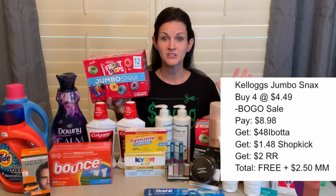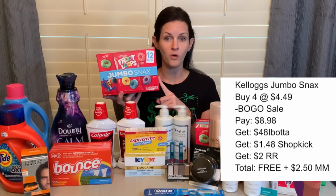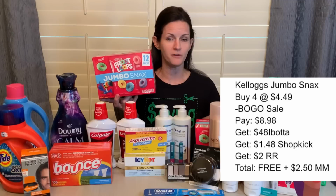My store had just restocked, but there was a surprise register reward. So I purchased 4 of these, 2 of the Fruit Loops, 2 of the Apple Jacks. They are $4.49 each. They are buy one, get one free. So at the register, I paid $8.98. What was a surprise is I got a $2 register reward. I don't know where that came from, but thank you.